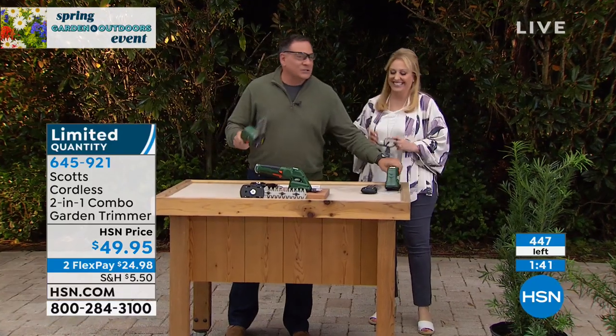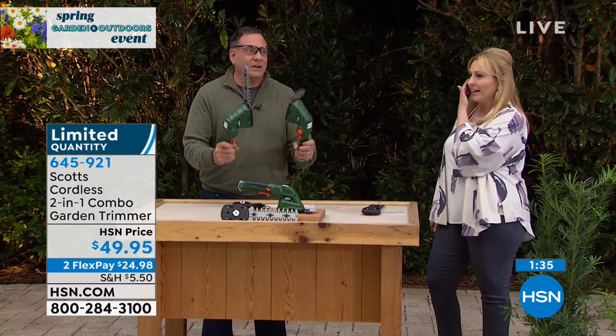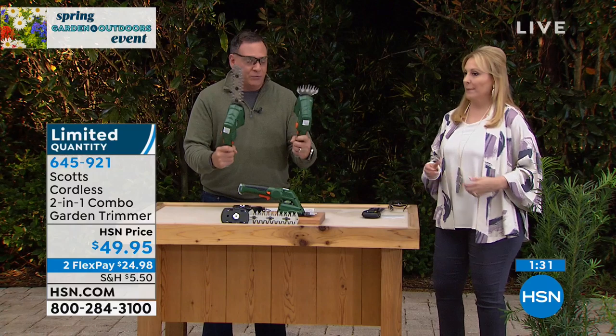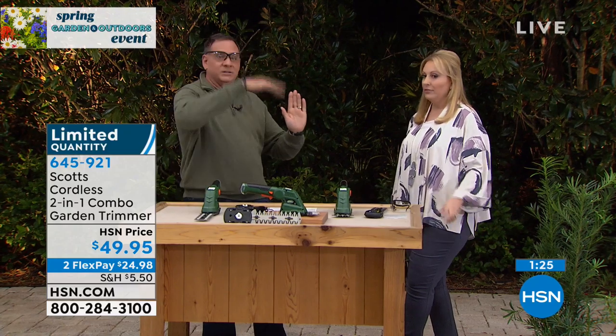Now, just remember, these are the same unit right here, okay? So when you look at these, you're going to get both of these blades on here. They're interchangeable, so don't think you have to buy two different ones. You're getting both of the blades with the single handle with that lithium ion battery in there, which means full power till it's dead. And then it just goes.